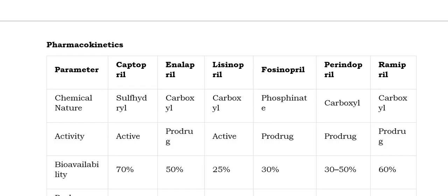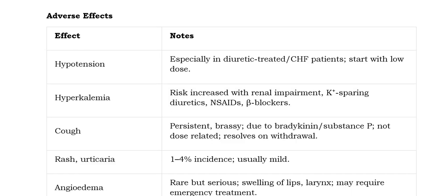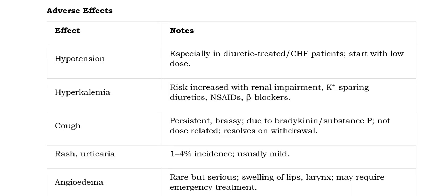Hypotension, low blood pressure, that's probably the most common, especially when starting or in patients already on diuretics or with heart failure. Start low, go slow is the rule. Hyperkalemia, high potassium, that's another risk, especially with kidney problems or if patients are taking potassium-sparing diuretics, NSAIDs, or beta blockers. Got to watch those potassium levels.